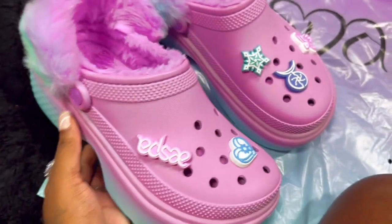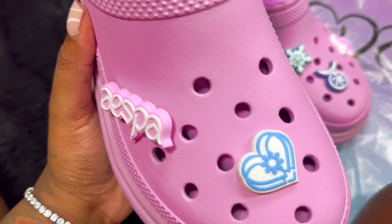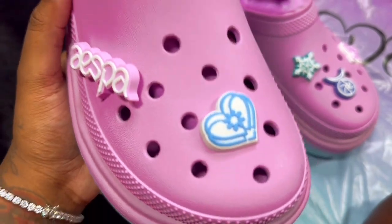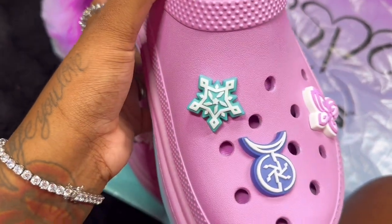And then their name is right here on this Jibbitz as well. And then we have a heart Jibbitz. The other holes are blank, so you can put the extra Jibbitz in there. And as y'all can see, it's fur lined even through the top, but Jibbitz will still work on the insides. And then we have a pretty, pretty snowflake.